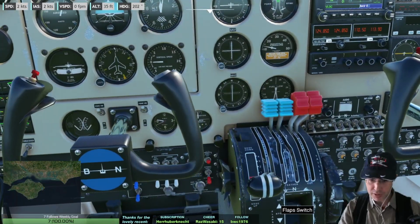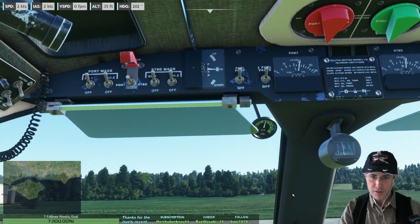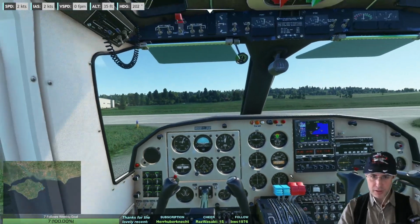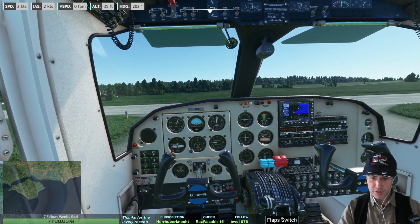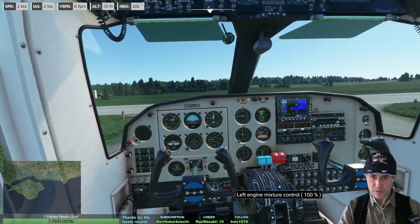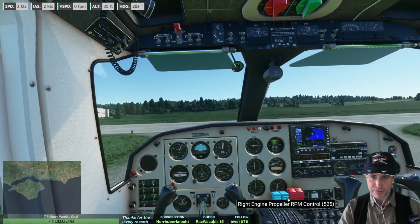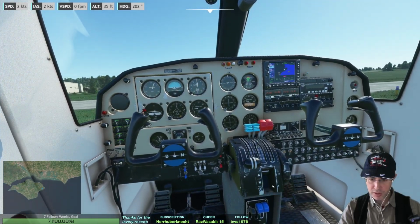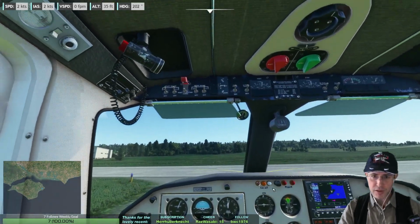About half flaps, so let's move them up a little bit. Okay, that's two. Let me go back a little bit so I can move it and look at it at the same time, because I don't have this mapped. Okay, it doesn't seem to let me do half. It just seems to let me go full down or full up. But I think I'll just leave it.